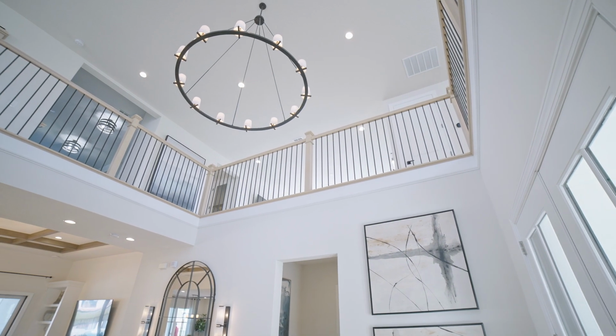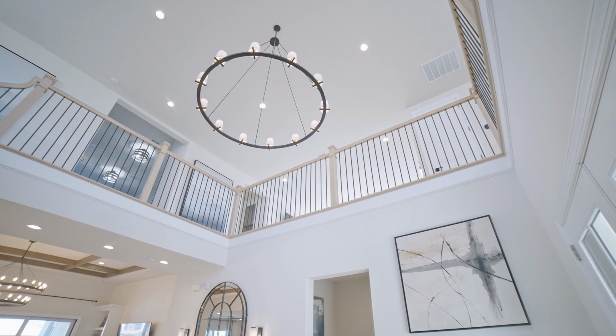One thing that I just absolutely love about my job is that when I show these model homes, they are so beautifully decorated. That just takes the breath away. And Toll Brothers is just one of the best builders. They're expensive, but you can see that in the product.